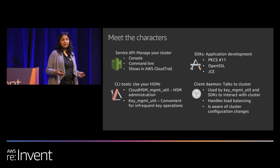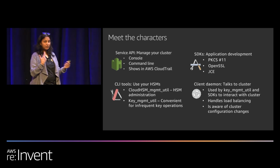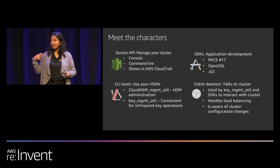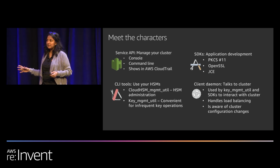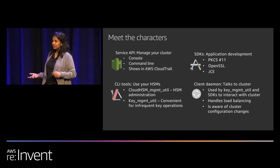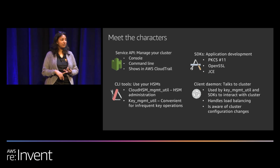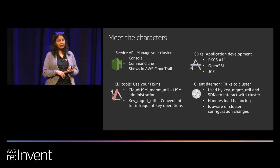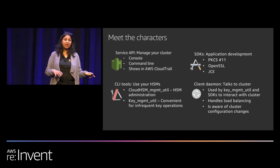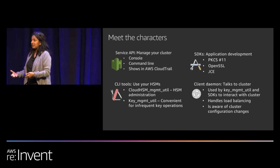When you're managing your HSMs, you're using CloudHSM Management Util, which is a command line utility that works in interactive mode. You have Key Management Utility that takes care of the high availability and load balancing. That is a simple way to do key operations. We have the SDKs, PKCS11, JCE, Windows CNG, KSP, and an OpenSSL engine that you can use to build various applications. Whether you're using Key Management Util or one of the SDKs, underneath you're using the client daemon.